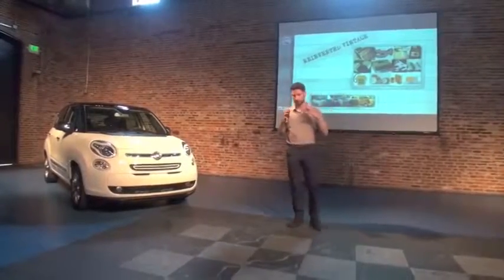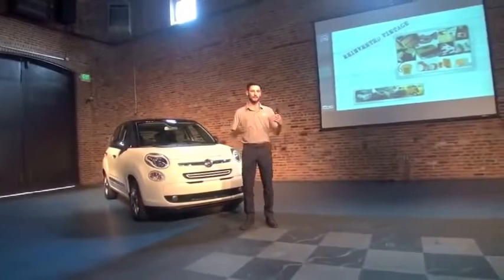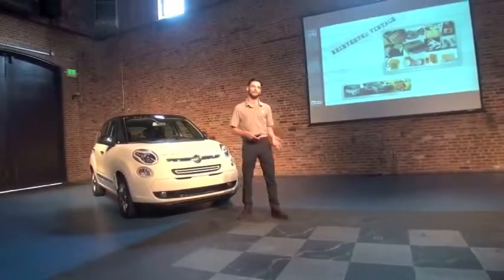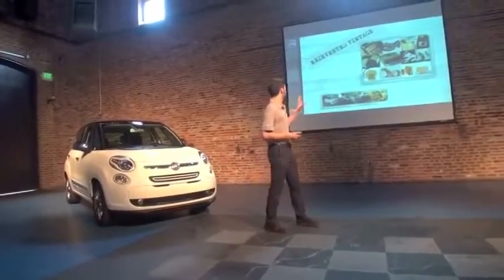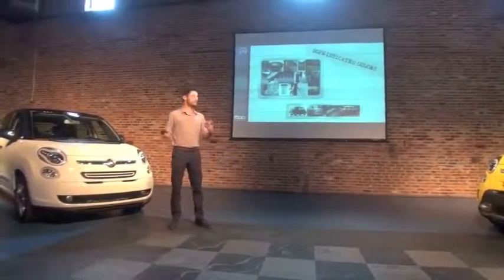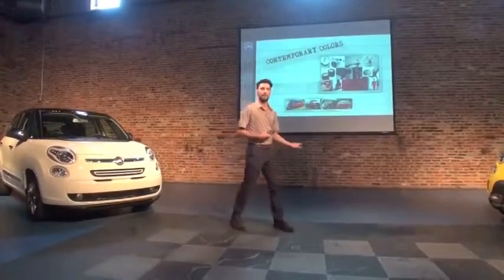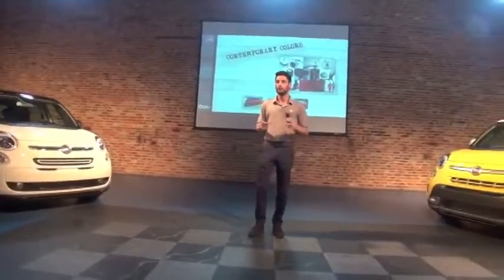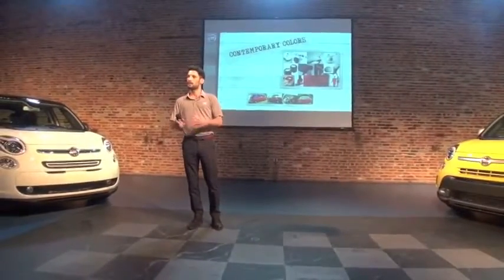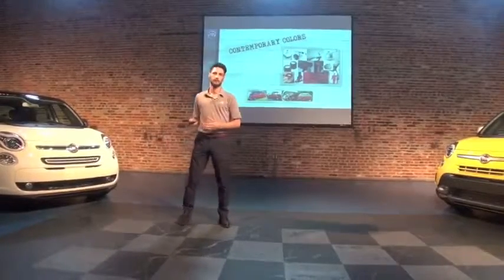So, for the colors and the aspects of the 500L, we wanted to make it even more customizable than the 500. So we wanted to give it a range of vintage appeal, but also a sophisticated or contemporary aspect. And you will find that we put all of them in just one car, so that it can be changing for every consumer's needs.